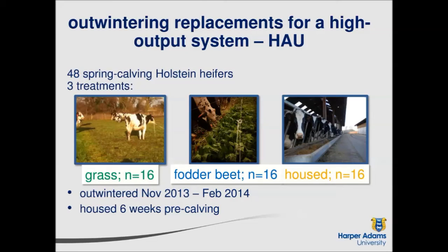Moving then on to the controlled studies that we did on outwintered heifers for a high output system. This study, done at Harper Adams, had 48 spring calving Holstein heifers in 3 treatment groups: 16 heifers outwintered on deferred grazing, 16 on fodder beet, and 16 that were housed. The study period ran from November through to February, and they were housed 6 weeks pre-calving.